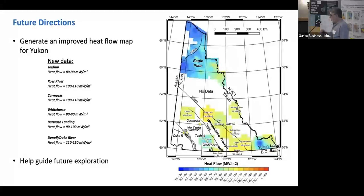One of the objectives we're trying to do, so this is the existing heat flow map of Yukon. If you recall, about an hour ago, I showed the Nevada map. Well, ours is really patchy because we have no data, but we're starting to fill some of those gaps with the data that we have. So that area to the west of Whitehorse Trough, we're already working toward starting to fill that map. And that will become sort of a template to guide future exploration.